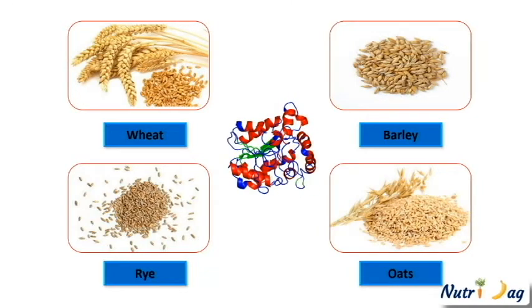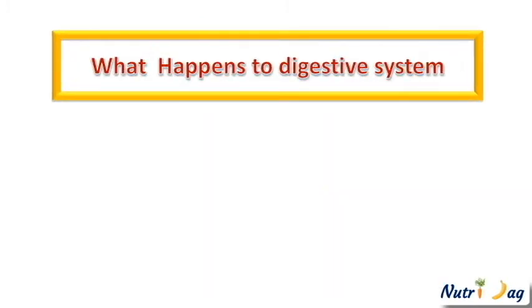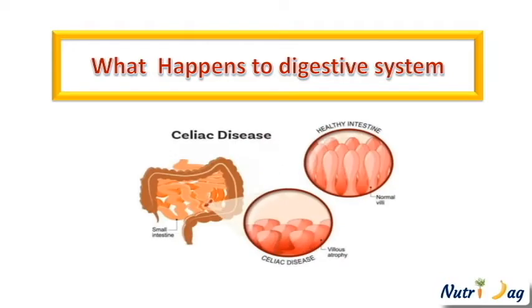So what happens to the digestive system when immune function triggers? When gluten is ingested, susceptible individuals show an intense inflammatory response within the small intestine. It damages the lining of the mucosa, called villus atrophy. When villi are injured, the small intestine cannot properly absorb nutrients from foods, eventually leading to malnutrition and other symptoms.